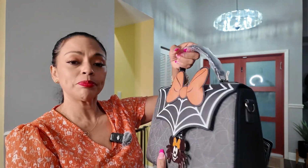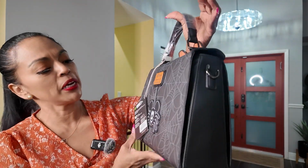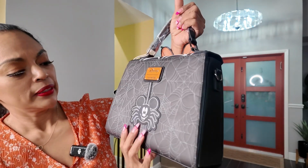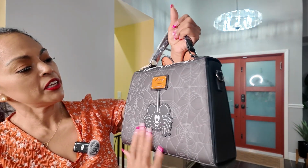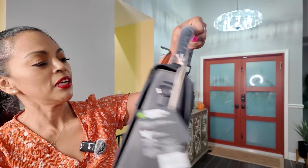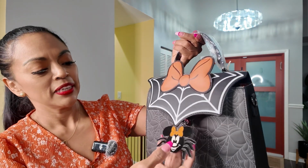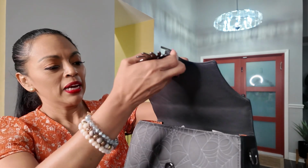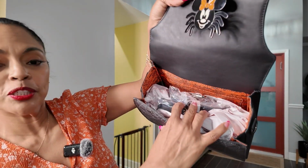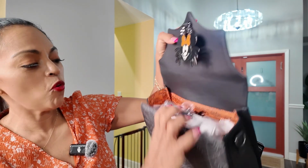And we have a trip coming up. Look at this one. It's a crossbody, which I absolutely love. Look at that plaque. And look at the spider detail here. And this is all embossed here. The spider webby, adorable. Look at that. The zipper pull. I did want the ears to this. The inside is just pretty much orange with cobwebs all over.